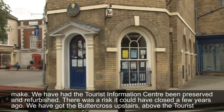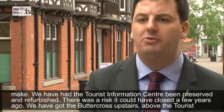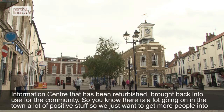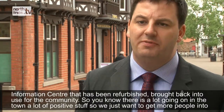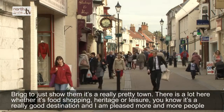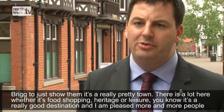The Tourist Information Centre has been preserved and refurbished. Actually, there's a risk it could have closed a few years ago. We've got the Buttercross upstairs above the Tourist Information Centre, which has been refurbished and brought back into use for the community. So there's a lot going on in the town, a lot of positive stuff, and we want to get more people into Brigg to show them it's a really pretty town. There's a lot here, whether it's food, shopping or heritage and leisure. So it's a really good destination, and I'm pleased more and more people are starting to visit.